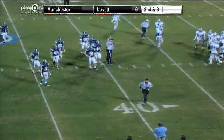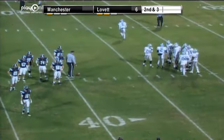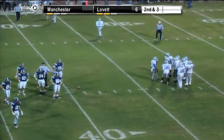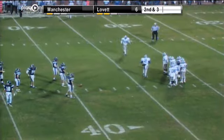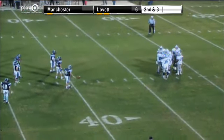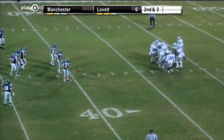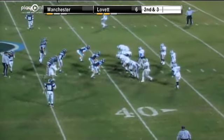Tackle made by number 57, Corey Erdos. So 3rd and 2 is Corey Erdos had the tackle on that one for Lovett. So 3rd and 2 from the 39. Big play here for Manchester in their first drive of the second half. 10:30 left in the third quarter.